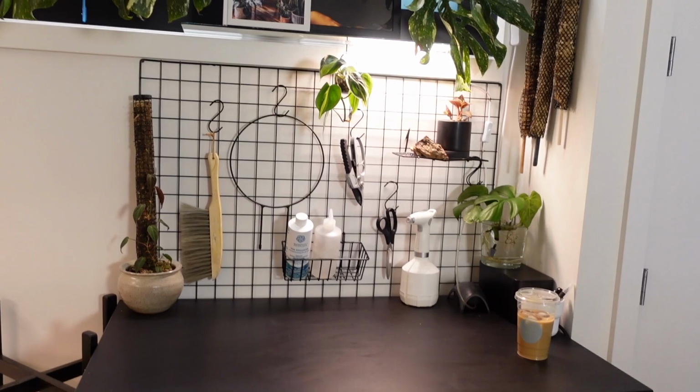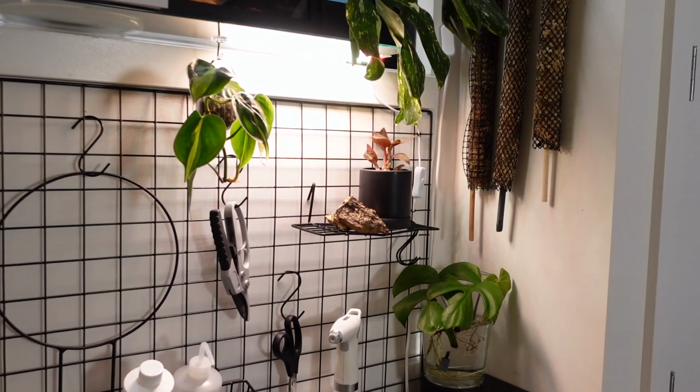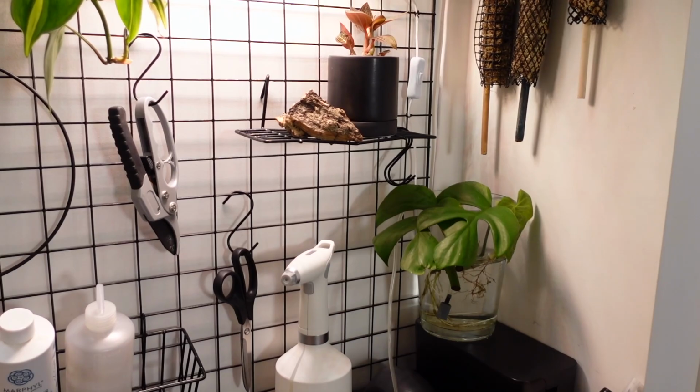As for the Beat Lab, not much has changed besides the fact it got just a tiny little facelift. I think that I'm eventually going to install some type of water propagation area in this corner. I'm not quite sure what that's going to look like yet, but it's something I'm thinking about.